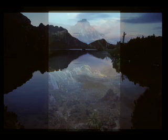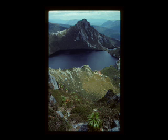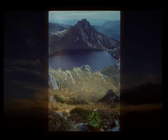The Western Arthur Range is arguably one of the most majestic, spectacular walks in Australia.